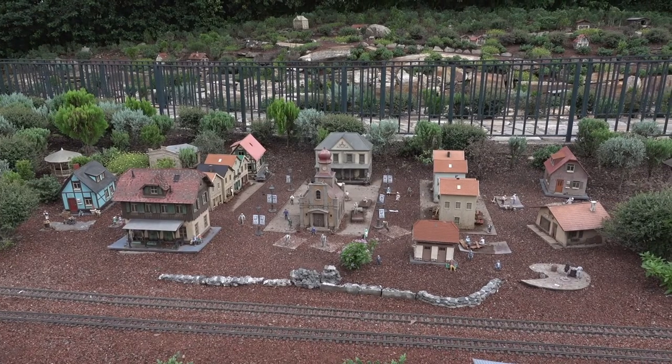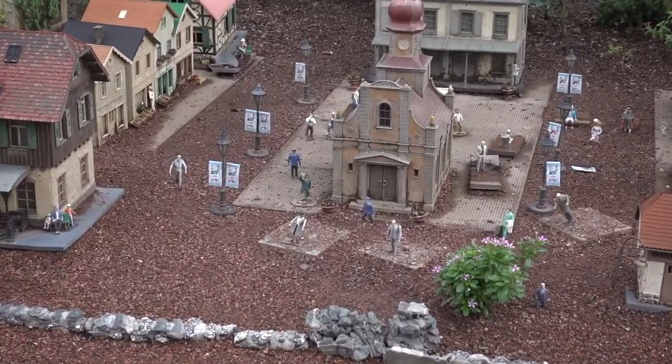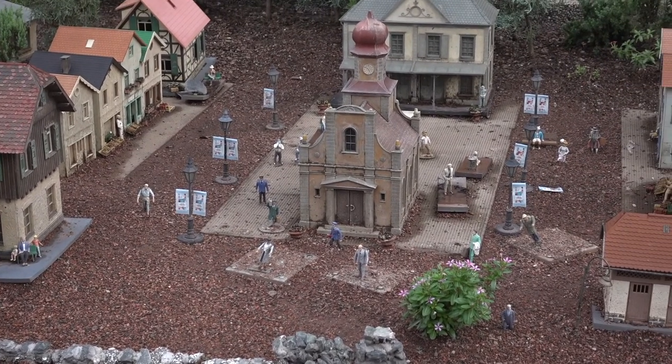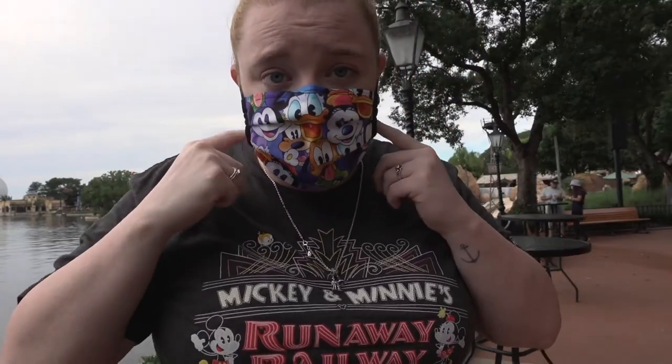So if you're here in EPCOT during a festival, take notice because the townspeople are also celebrating the Food and Wine Festival. They have all of the flags and everything out. They're also celebrating with us. So our final stop today is in the Germany Pavilion, and always a winner.